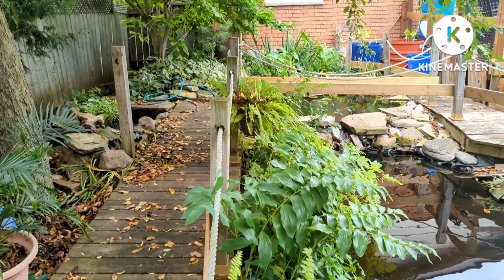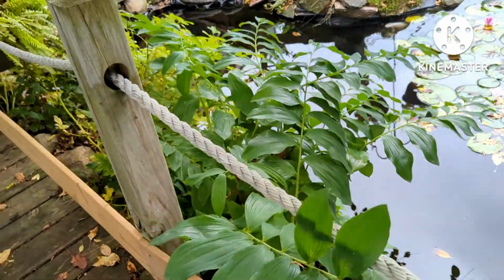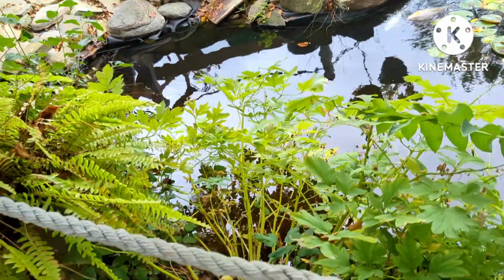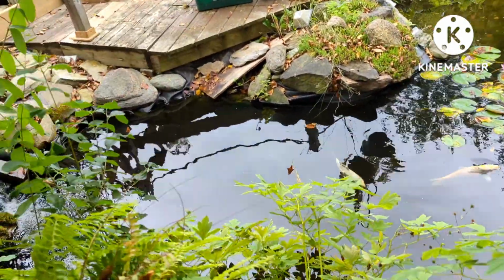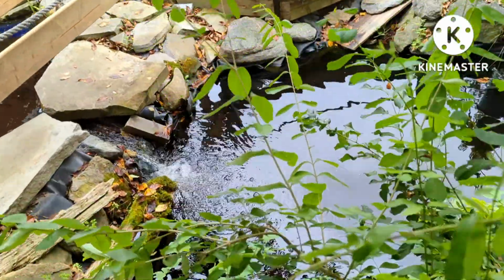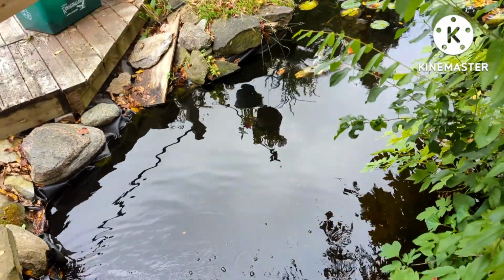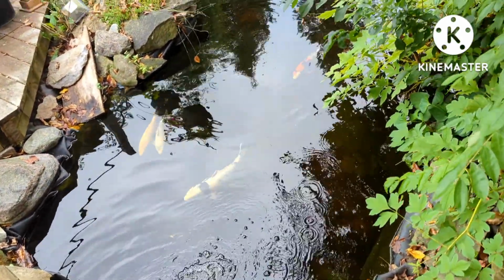Certainly has filled in here nicely. It's going to be a shame that when I put a new liner in, I might have to tear up some of these plants, but I'll look after them and we'll still have them. I can't wait to have this deeper next year. This whole section down here, I'm hoping to make another 2 feet deeper. That would be safer for all the fish.